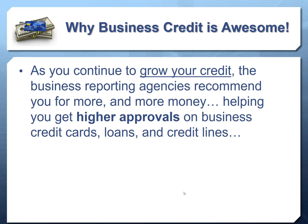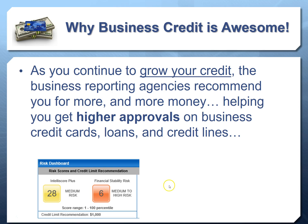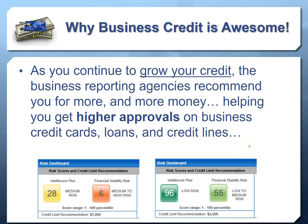Now, as you continue to grow your credit, the business reporting agencies will recommend you for more and more money. And this helps you get higher and higher approvals on business credit cards, loans, and credit lines. This is where your business credit determines the amount of money that you may be lent or given in a credit line or a credit card. So we already saw this example in the beginning, that 28 score, and we see this credit recommendation right here at the bottom of $1,000. We also looked at this other person where we can see that just one account on their report shot them up to a 96 score, and again now they're here at a recommendation of $2,500.